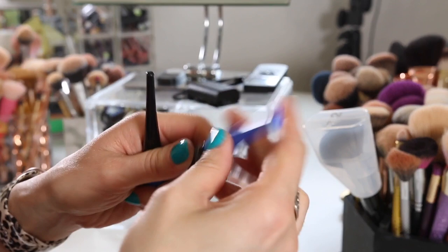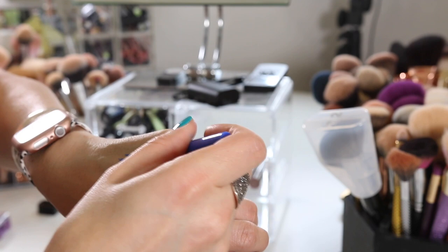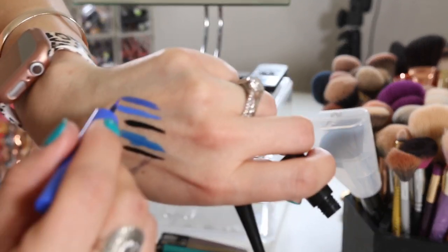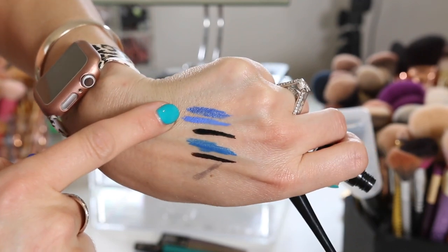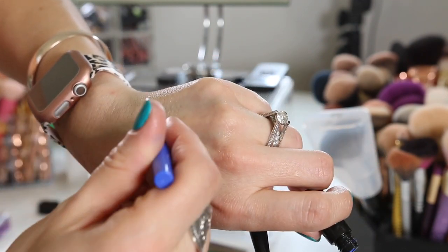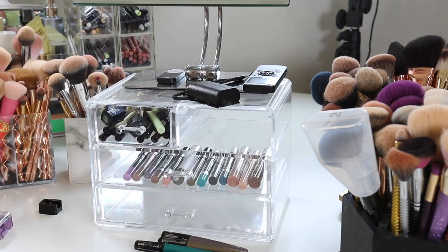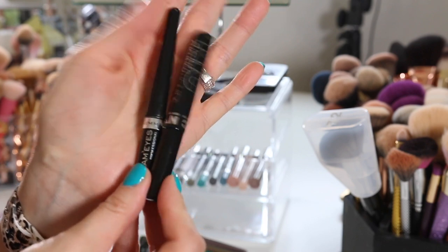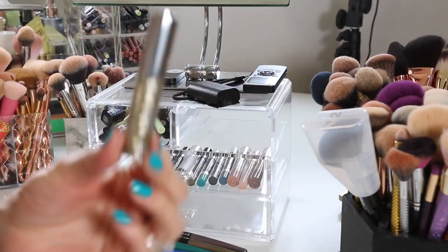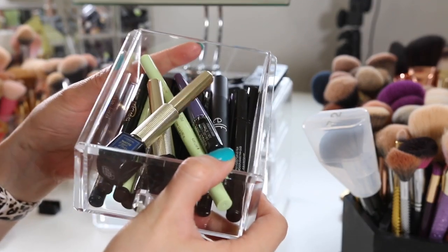And then this one is by Revlon. They have really skinny ones. So they're a little bit different in color. One's a little darker. I think I'll just keep both of those. So I'm gonna get rid of NYC and the Glam Eyes from Rimmel. And then this is an Urban Decay glitter liner. I'm gonna keep that. So I have some more in this tray.